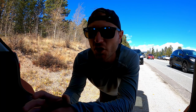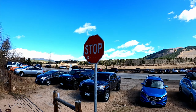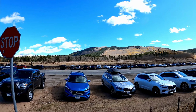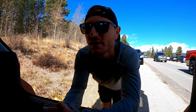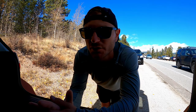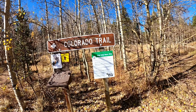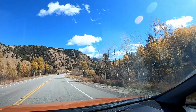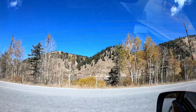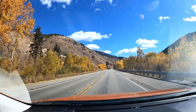Alright guys, so I just got back to the car, and in good time too, because Kenosha Pass is just becoming flooded with a bunch of cars right now in the parking lot. Kenosha Pass, like I said, is a great spot to come to, especially during the fall season to see all the colors up here, but it's a really popular area to hike at, especially since the Colorado Trail runs right through it. We're gonna head back down to the Golden area right now, grab a cup of coffee on the way there, and then head back down to enjoy the rest of our weekend.